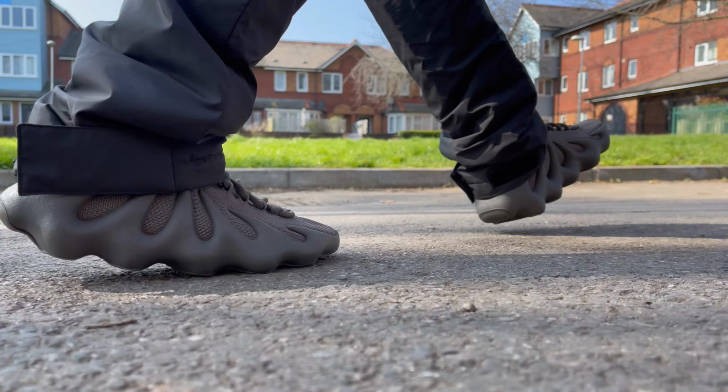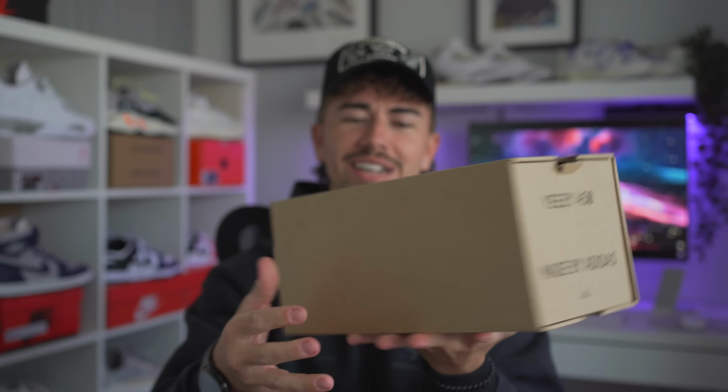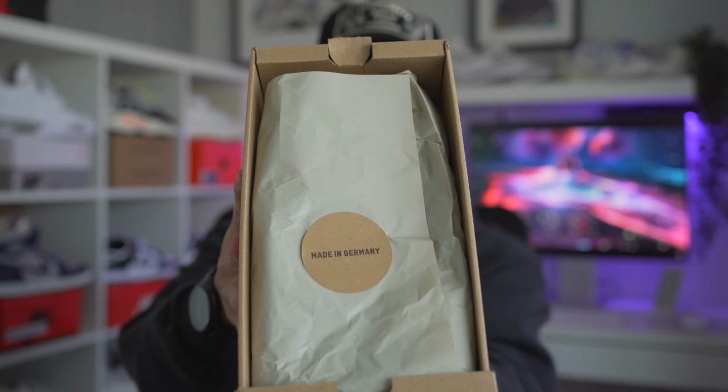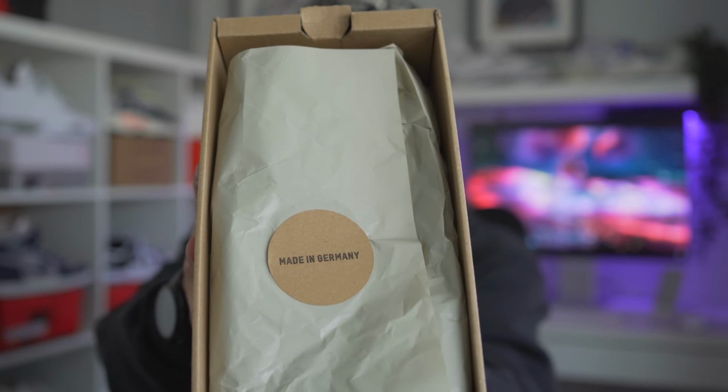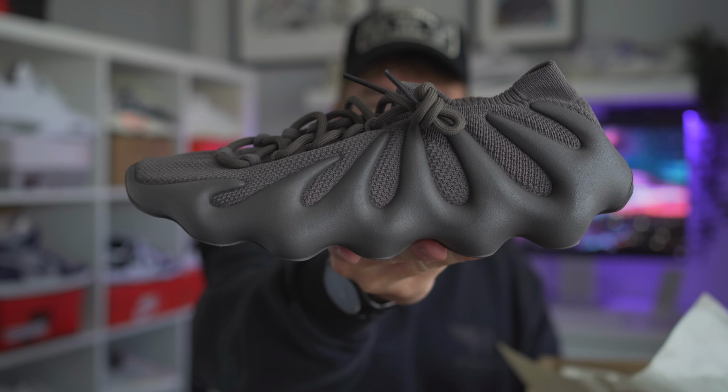Here's the box, the Yeezy 450 box that is half of a regular, I guess what we're more used to, Yeezy box. You got 450 on the top, of course no boost or anything around the side. Let's slide this compact box open and you're met with a sticker. This is something they've put on the more recent Yeezy 450s. It just says made in Germany. Pulling them open, and today's pair of sneakers, guys, the Yeezy 450 Cinder.